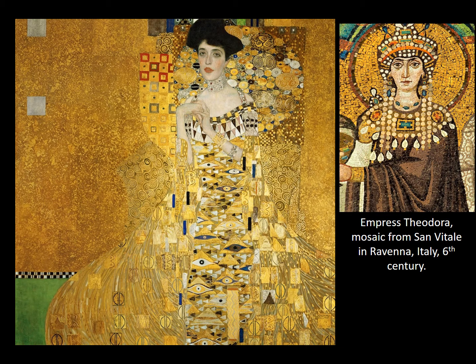And he went to the Italian city of Ravenna. Supposedly, he went on a pilgrimage to see the tomb of Dante, the famous medieval Italian poet who was one of Klimt's favorite authors. But while he was there, he came across the beautiful Byzantine frescoes that are all over the churches in Ravenna from the 6th century and later.